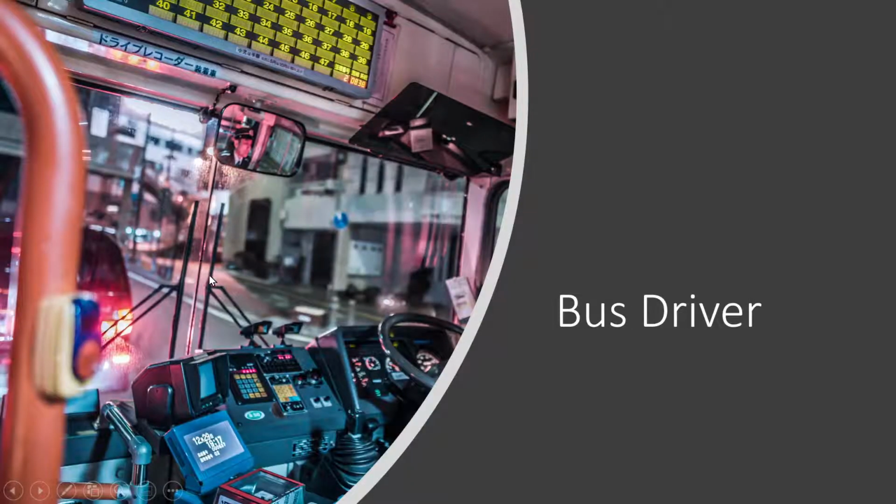And here we have a bus driver. He's driving a big bus. Up top, there is all the different routes. There's a steering wheel and a gear shift and cameras mounted on the top. And here is where people put money in to pay for the bus.